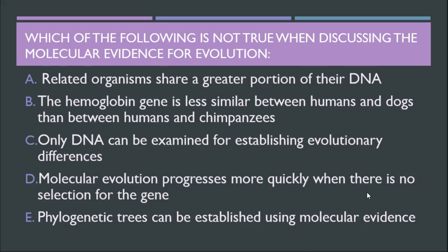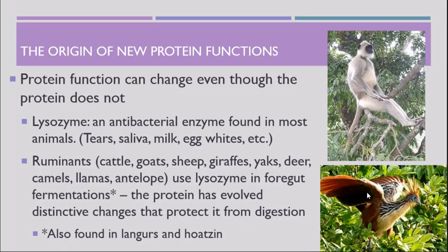Well, the thing that's not true is about DNA, right? I mean, remember, I already talked about proteins and said that we can use proteins too to establish evolutionary differences. And here's a very good example. We have this protein that is lysozyme. So lysozyme doesn't necessarily change. So this is where DNA is not helpful. You still are making lysozyme. You still have the lysozyme gene, but sometimes the protein function will change.